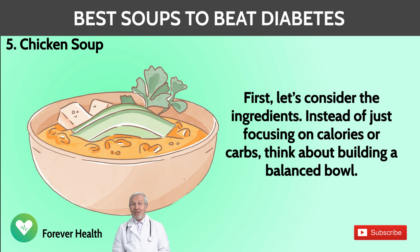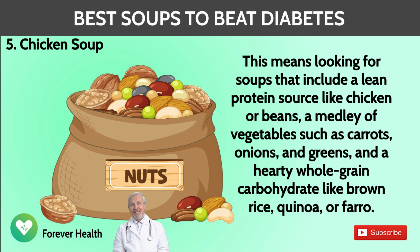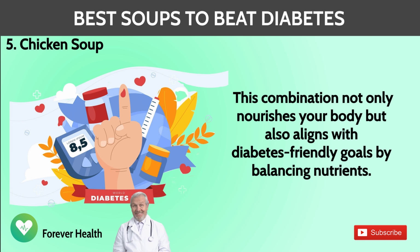Instead of just focusing on calories or carbs, think about building a balanced bowl. This means looking for soups that include a lean protein source like chicken or beans, a medley of vegetables such as carrots, onions, and greens, and a hearty whole-grain carbohydrate like brown rice, quinoa, or farro. This combination not only nourishes your body, but also aligns with diabetes-friendly goals by balancing nutrients.